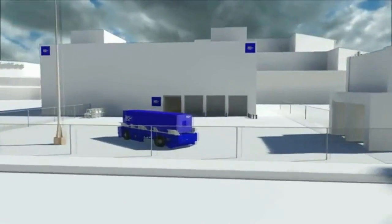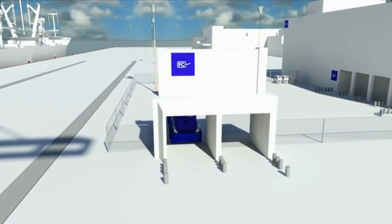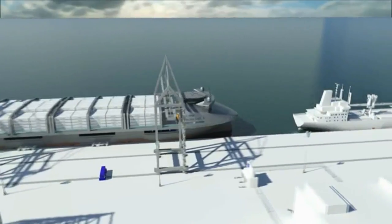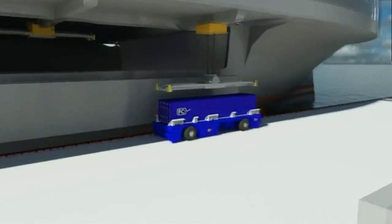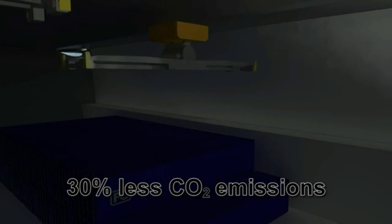Liquefied natural gas fuel cells are the main power source for the vessel. The container-sized fuel cell units are easily loaded and connected according to requirements, thereby enabling power optimization for individual routes. Compared to conventional diesel engines, the liquefied natural gas fuel cells produce 30% less carbon dioxide emissions.